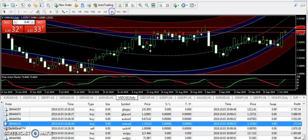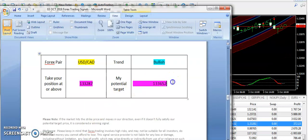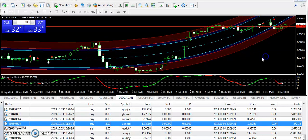So if you look at the daily chart, the daily candle till now is suggesting that USD Canadian dollar can go further up. So overall there are bullish chances on this pair. If it continues the bullish trend like this, then it can go up to 133652.